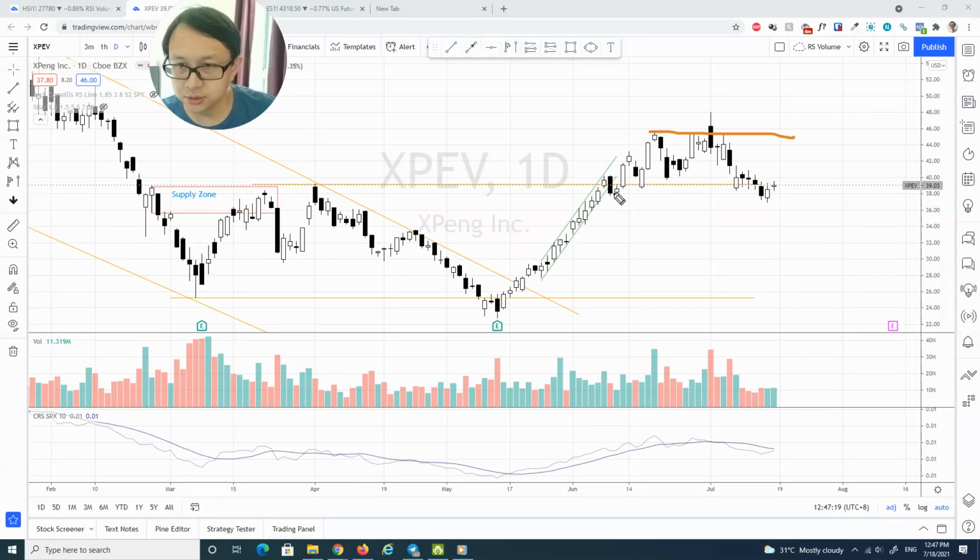If we just treat this as the whole chunk here, this is the immediate support area. I think on Wednesday it's sort of forming a spring. It's just a temporary commitment below, even with a bit of increasing supply, but eventually it still managed to get back up and commit above this support area at about 38. In terms of the structure, I think the recent price development is slightly better than NIO.